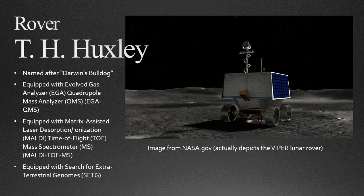And of course, the Pliny lander will deploy the T.H. Huxley rover, named after Darwin's bulldog. This little guy will be equipped with an evolved gas analyzer, quadrupole mass analyzer, EGA QMS. It will be equipped with a matrix-assisted laser desorption ionization time of flight mass spectrometer, aka MALDI-TOF, which is really good at analyzing organic molecules, especially big complex ones. And it will also be equipped with the search for extraterrestrial genomes gene analyzer. In case we find anything on the planet that actually has RNA, we can analyze it and maybe even see what it's most closely related to.